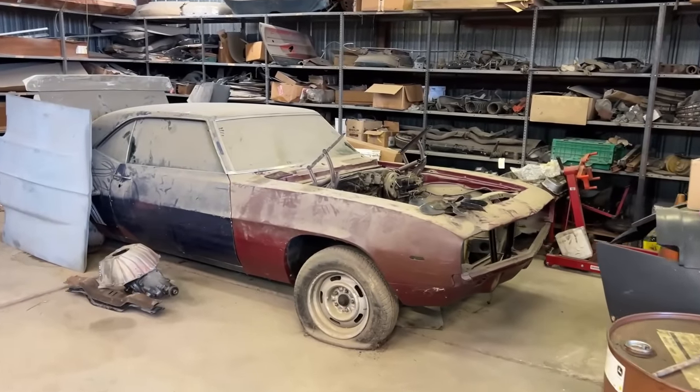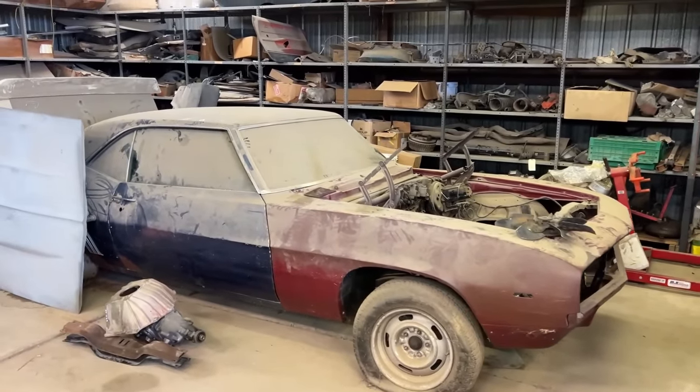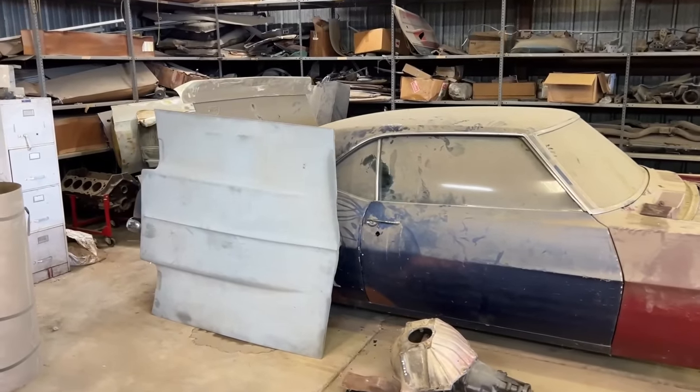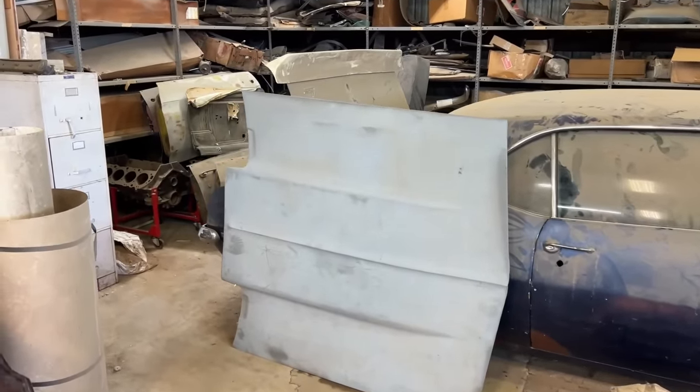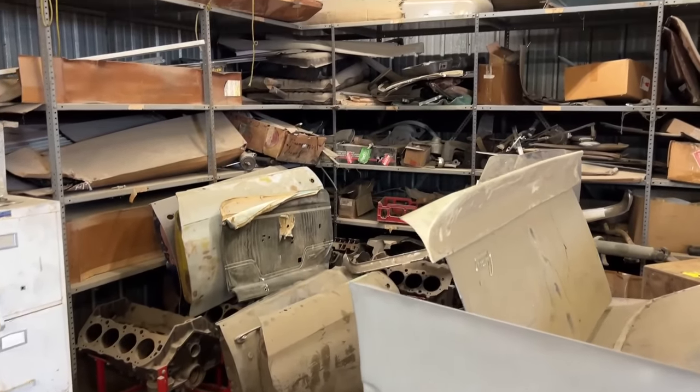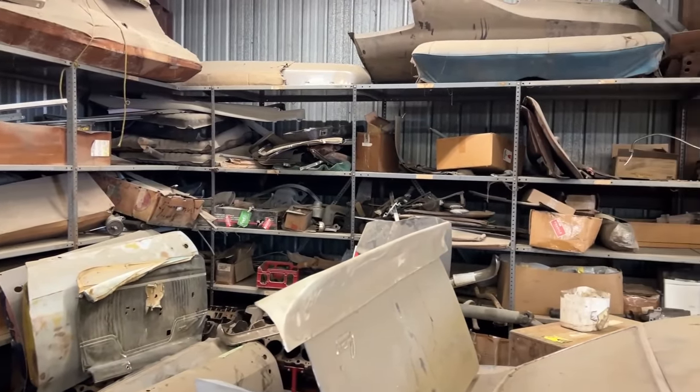As it turns out, my buddy Ted ended up buying this car, which is the Fathom Green Rally Sport Z28, and I will be carrying this car back to Arkansas for him and then coming back here to pick my car up and then heading back home to California.